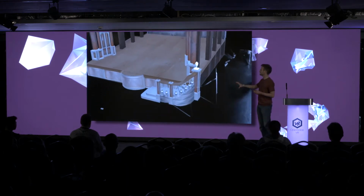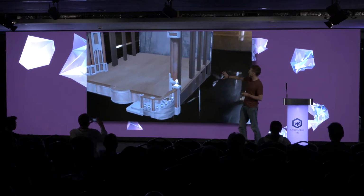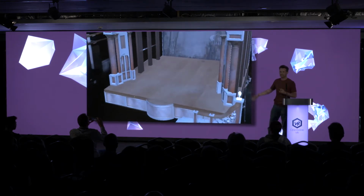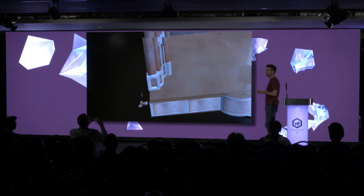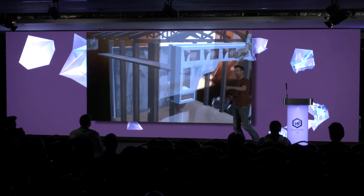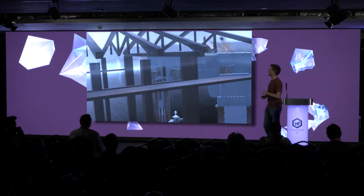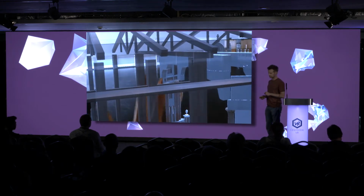Here he is in a smaller rehearsal room with a smaller scale set. So imagine first day of rehearsals and the director's saying, well, the set's not ready yet, you singers, but hey, look at this over here. Here's where you're going to be standing in this scene. Here's where you're going to be in this scene. It could be a really powerful tool.